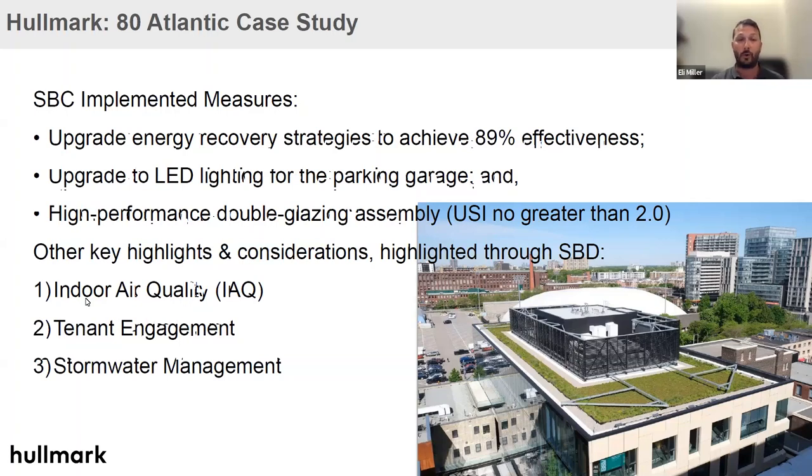We had started the project assessing a triple glaze system, and through the Savings by Design charrette, we actually proved out that we could achieve the same performance by using a double glaze system rather than incurring the added cost of going to a triple glaze system. Other considerations that we captured through the charrette process: a high focus on indoor air quality, tenant engagement, as well as stormwater management. Next slide, please, Adam.